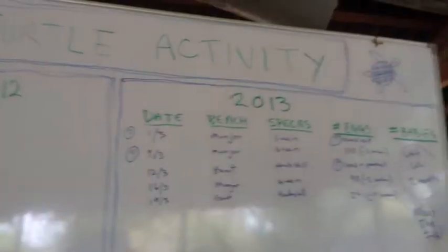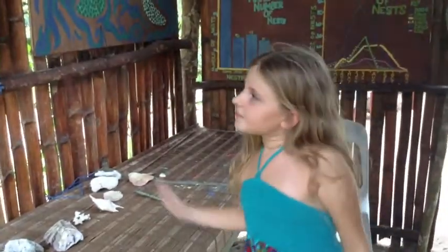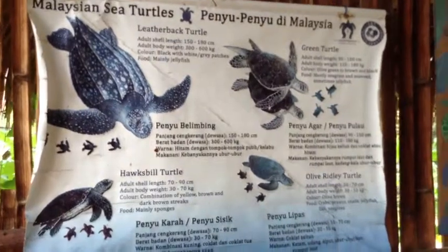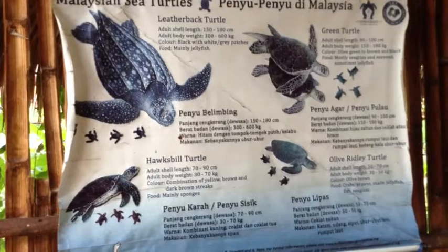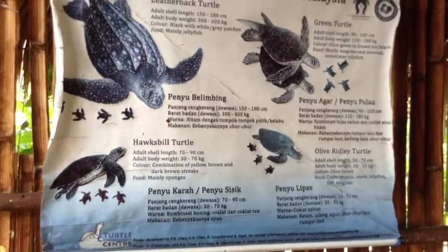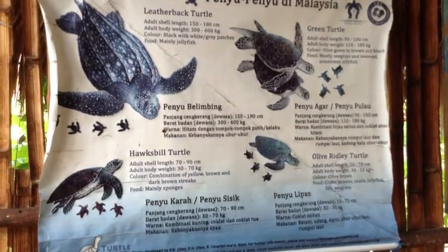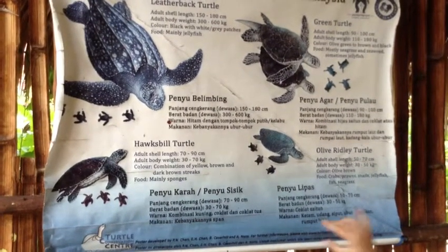So these are all the species. These are the turtles that used to come here. This one, and the green turtle all used to come here. But now the olive ridley turtle and the leatherback turtle is extinct from here. They've never came back here before. So now it's only the green turtle and the hawksbill turtle.